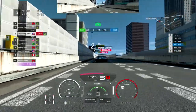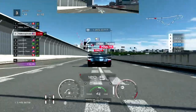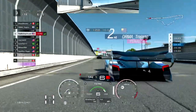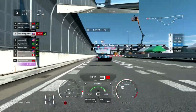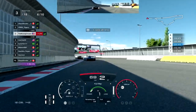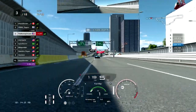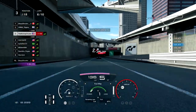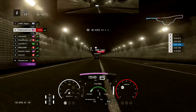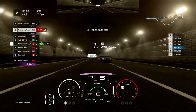Now I'm starting to suspect that Sharpshooter might be on the same strategy as us. Whoa, what's going on? I just had to check up there. Do not want any involvement in these shenanigans. So right now, as of this running, we have 1.5 laps of extra fuel. Sharpshooter's making a pit entry. Orma Trajano might be on our strategy, which is fine.